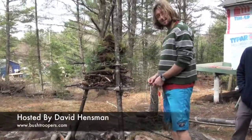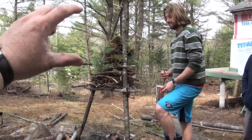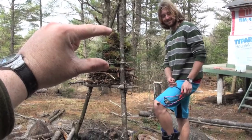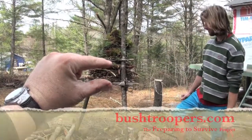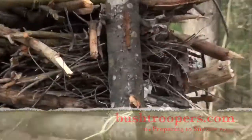So as you can see, we've got a signal fire. Hang on there, Sparky, hold on. We have the top half. This part right here is all pine needles and moss. This here is all dry tinder, everything else. Jeff has got a zip cube right in there.